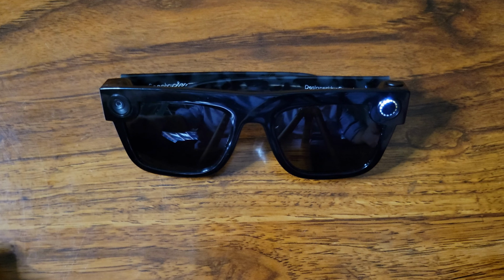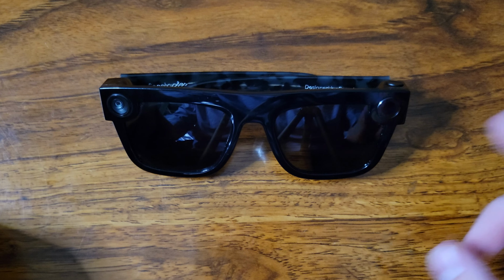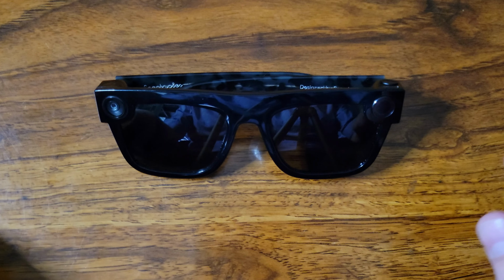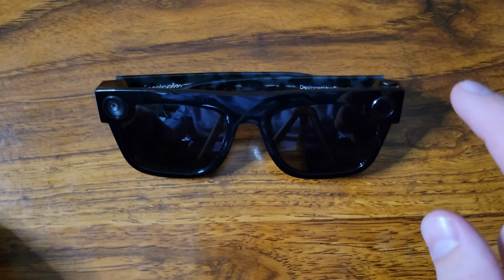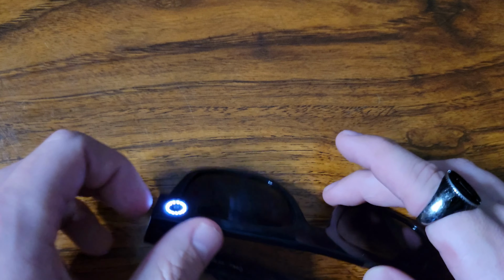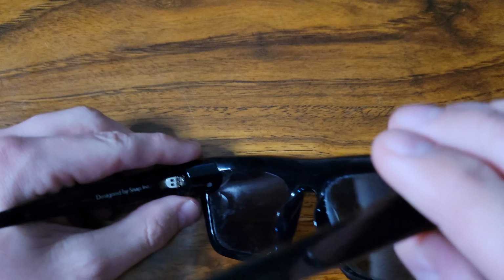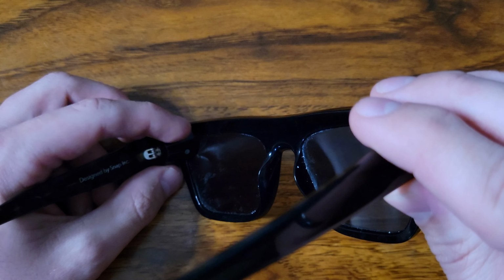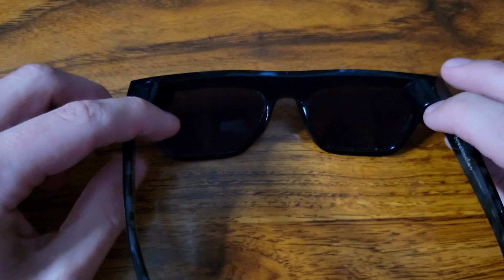Now when it comes to video, you can only take up to 30 seconds at a time. Now to initiate those 30 seconds, you have to tap the button three times, and you'll see that LED light ring rotate for 30 whole seconds. On the inside of the camera, you'll actually be able to see it yourself with a tiny LED right there. So whenever you take a photo or a video, it will tell you when the timer is about to be up or that you just took a photo.